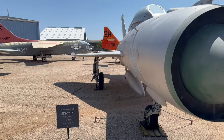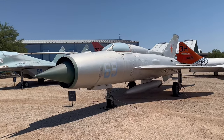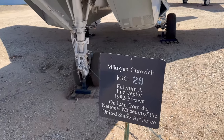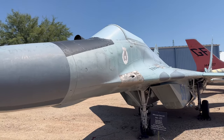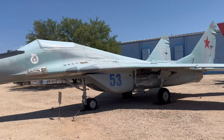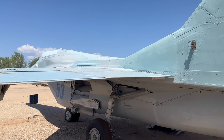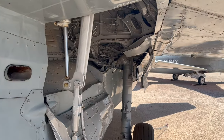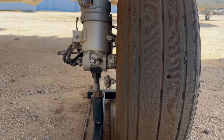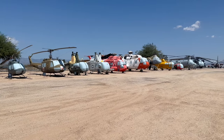This MiG-21 was introduced in 1959 and took part in the Vietnam War. This is the MiG-29, which has been involved in numerous conflicts since its introduction in the early 80s. More than 15 countries still have this fighter in service. We are moving to this section with helicopters.